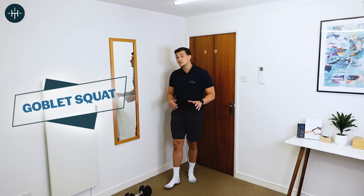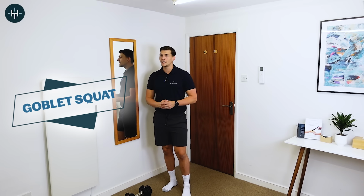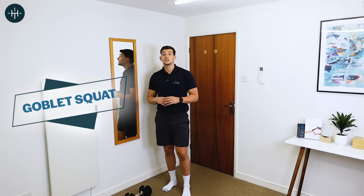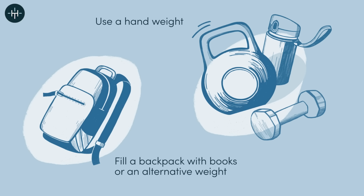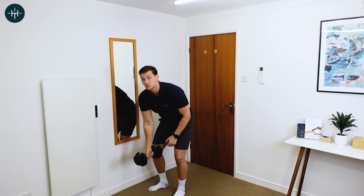I'm going to show you the goblet squat now because I think it's one of my favorite exercises for this kind of purpose. It's really easy. All you need is a small weight. I'm going to use a dumbbell, but you can use a bag filled with books or just something heavy that you've got at home that you can hold very close to your chest. And the goblet squat looks something like this.